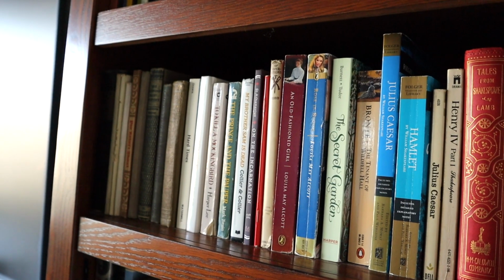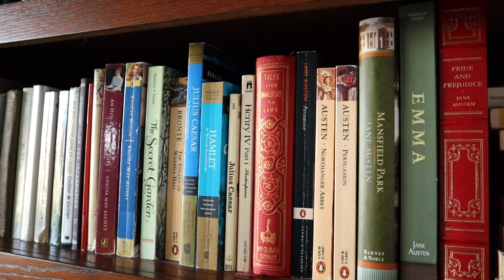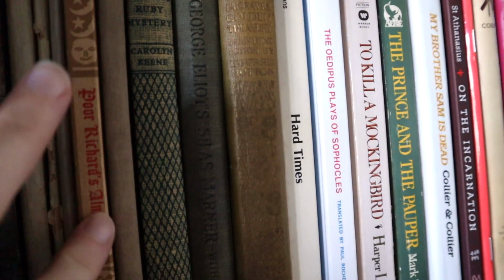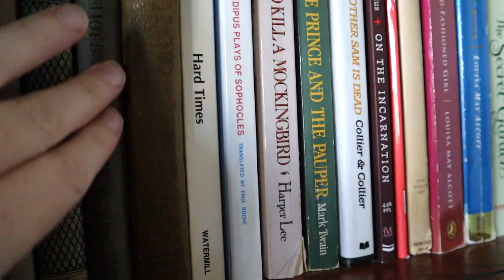This next shelf down has a lot of beautiful vintage books. Some of these were given to me by my friend who we call the Book Fairy. Very sweet, kind lady who sends us books. We've got Poor Richard's Almanac. We've got George Eliot right here, Silas Marner.